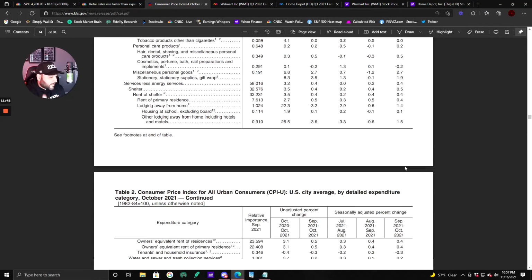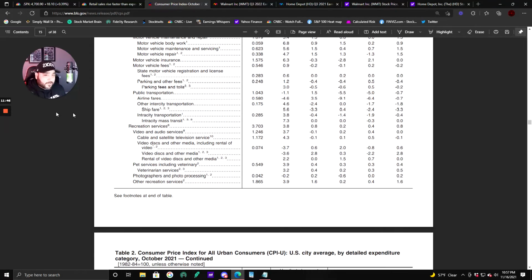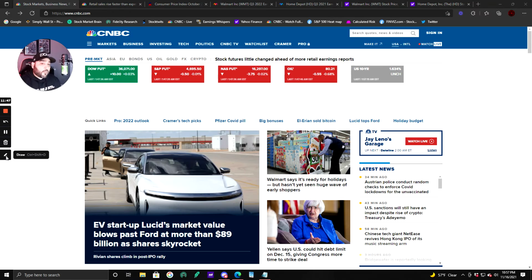You guys see that? So you can see the drivers of inflation here. Pretty dang obvious if you look at this report. So again, why are we surprised that the markets are sitting near all-time highs when the drivers of inflation seem to be transitory things, okay?